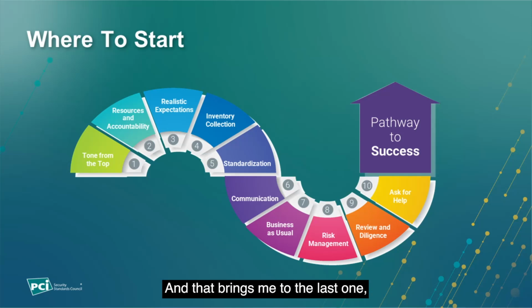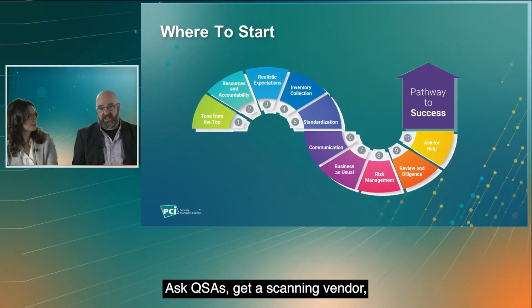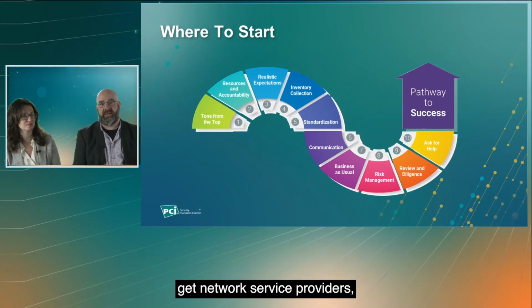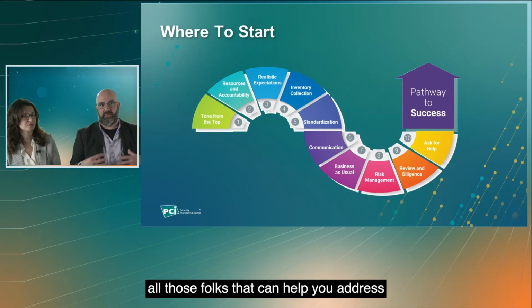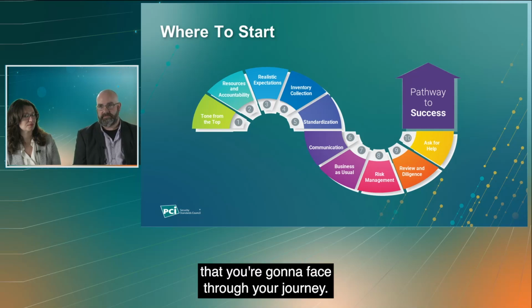And that brings me to the last one, which is ask for help. Ask your acquirers for assistance. They've got vendors and partners that they can certainly use. They've got technology that they can help you use. Ask QSAs. Get a scanning vendor. Get network service providers. All those folks can help you address some of the PCI DSS issues that you're going to face through your journey.